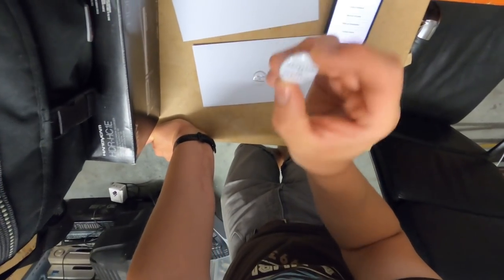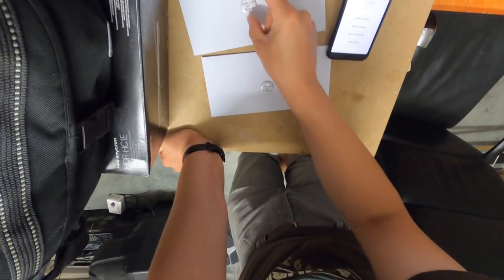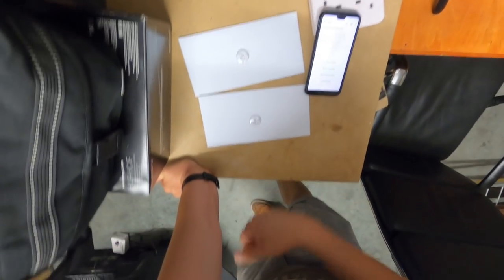And another single badge sale. This is from Jake. There wasn't a message, but thanks so much, Jake. Your badge is on its way to you. Hope it brings you good luck. Thanks again to everyone. There we go. I sold all that. Here we go.